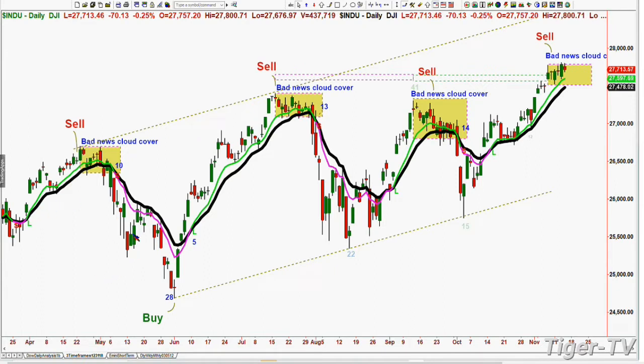All right, so what I am looking at here is, I have no idea whether we're going to have bad news, a bad news cloud cover, but it's within the next three sessions. If there's going to be any weakness at all, the next session needs to see the Dow underneath 27,600, the nine-period exponential moving average. And that'll say, yes, this could unfold. We could have chop, chop, chop, and then a sudden drop later next week. Although going into Thanksgiving sometimes there's a rally, but we'll see.